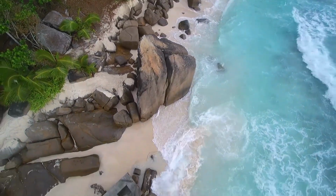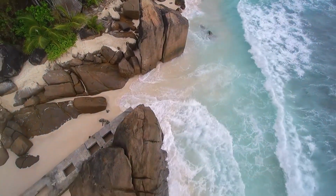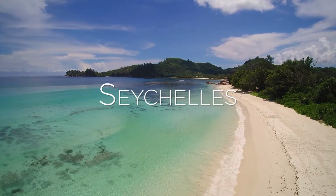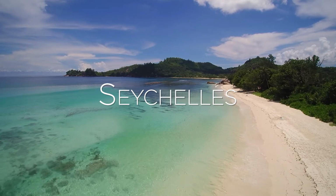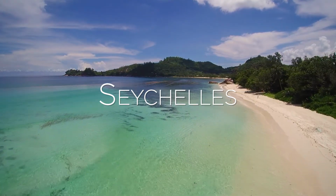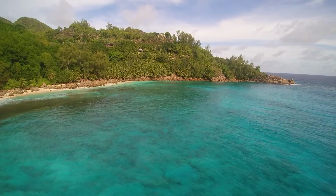Topaz water, pearl white sand, lush hills rising out of the sea. The Seychelles is composed of 115 scattered islands in the Indian Ocean. This tiny little nation, which feels more like the Garden of Eden, finds itself at ground zero of climate change.